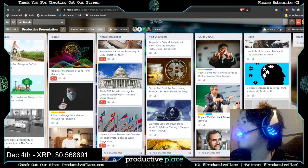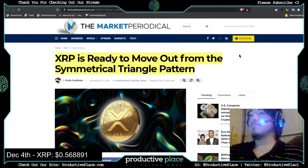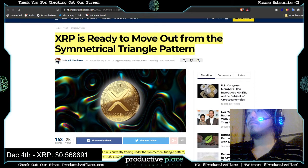XRP is ready to move out from the symmetrical triangle pattern. Cryptocurrency news. Written by themarketperiodical.com.